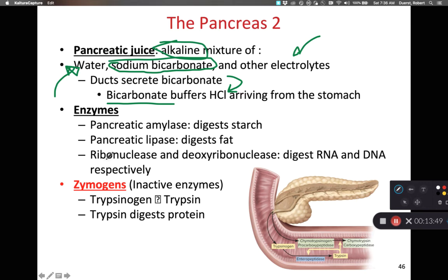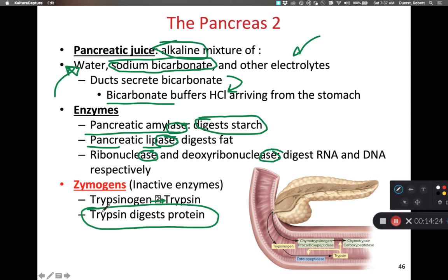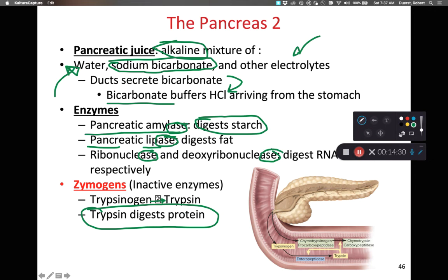Within the pancreas, we make lots of different enzymes. Some highlights include pancreatic amylase, which digests starch, and pancreatic lipase, which digests lipids. And to review, if a name has an ase as a suffix, that is an enzyme. So ribonuclease breaks down ribonucleic acids. Deoxyribonuclease breaks down DNA, or deoxyribonucleic acids. Our pancreas is also going to release some zymogens, some inactive enzymes. Trypsinogen will be turned into trypsin, and then trypsin within the small intestine digests proteins down into individual monomers.